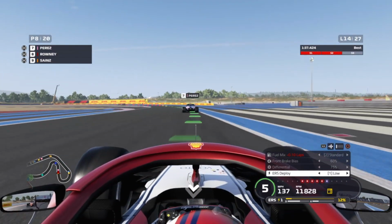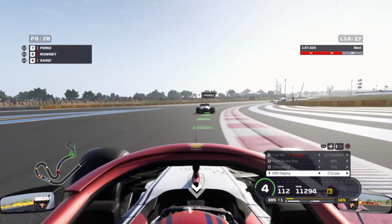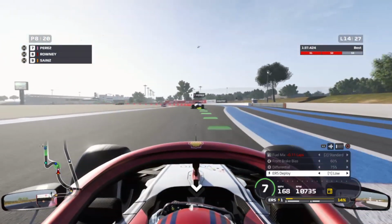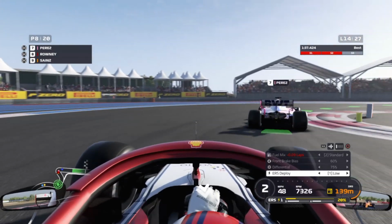So yeah, it's a shame for him. The great work that the pit crew did obviously in that pit stop might be undone here. Sainz is right behind us as we've dropped the ERS down to low again. We just cannot recharge the battery.